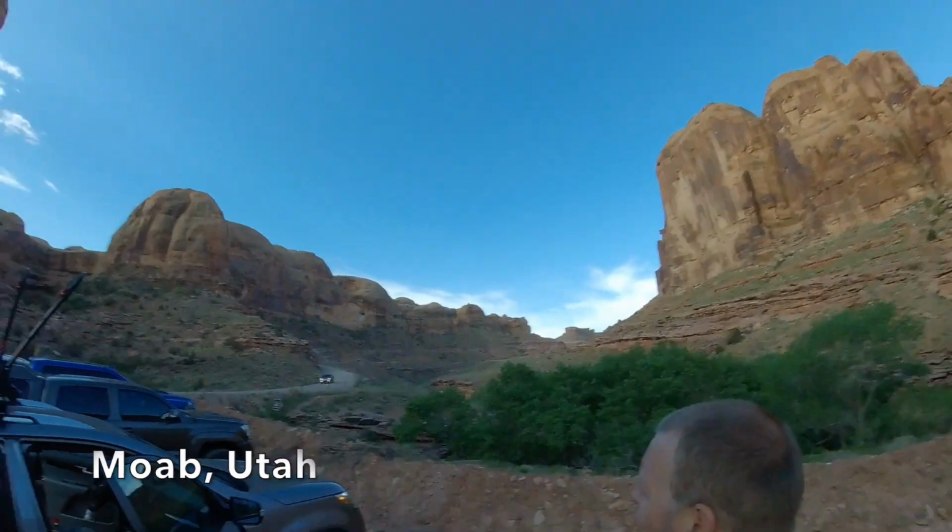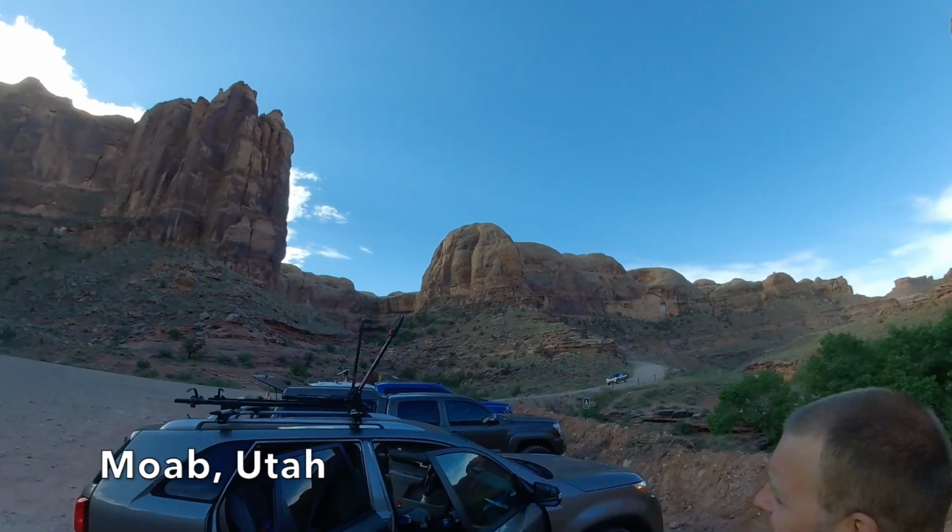Good morning, mountain bikers. Today's going to be a little bit different than our normal videos, because Dan and I are in Moab. And we've never ridden here. This is going to be very exciting. First impressions is it's gorgeous. It's kind of overwhelming. Looking at these cliff faces, a little terrifying. But I'm excited. I'm really excited to get going.